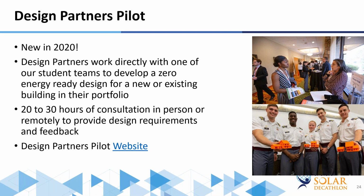New in 2020, teams have the opportunity to explore the Design Partners pilot program. So the Design Partners work directly with one of our students' teams to develop a zero energy design for a new or existing building in their portfolio. With this commitment, the Design Partners provide 20 to 30 hours of consultation, whether that's participating in design charrettes or providing design requirements for the buildings and feedback on designs. And you can see the Design Partners website here for more information on that.